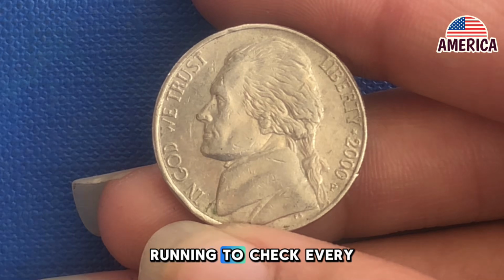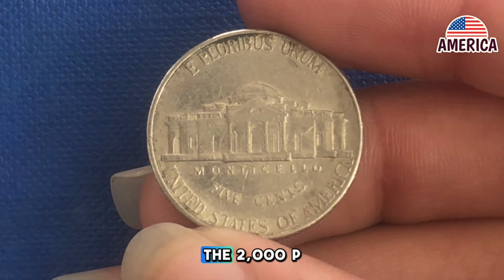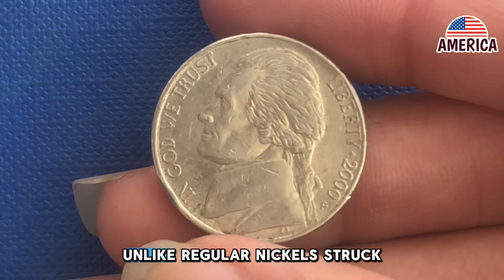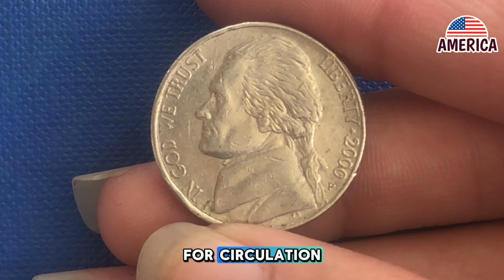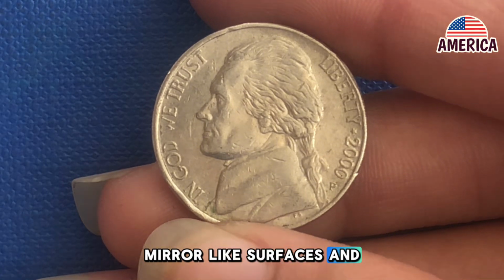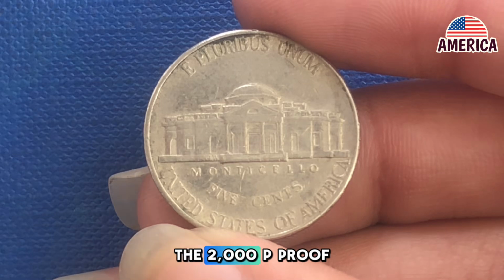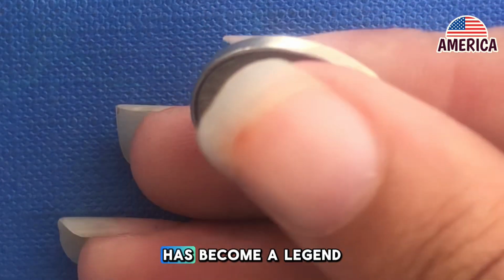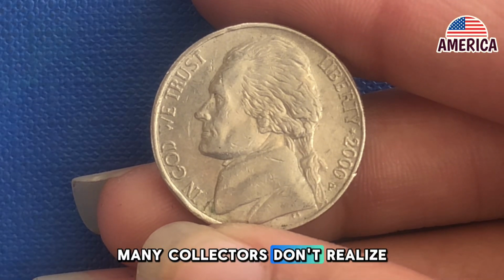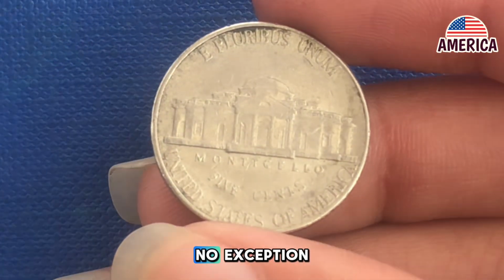Now, before you go running to check every nickel in your possession, let's talk about what makes this coin so special. The 2000-P Jefferson nickel from the proof set isn't your everyday 5-cent piece. Unlike regular nickels struck for circulation, proof coins are specially made with incredible detail, mirror-like surfaces, and crisp designs that stand out from anything you'll find in your spare change. The 2000-P proof nickel, in particular, has become a legend among collectors due to its rarity and demand.